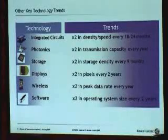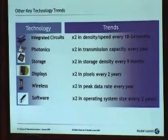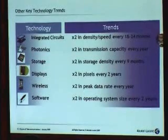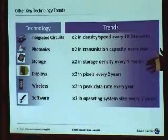Some trends in technology. This kind of ties together with earlier, when I talked about being green. This is what actually helps telecommunications be green: the densities in terms of computation, optical capacity, and storage.